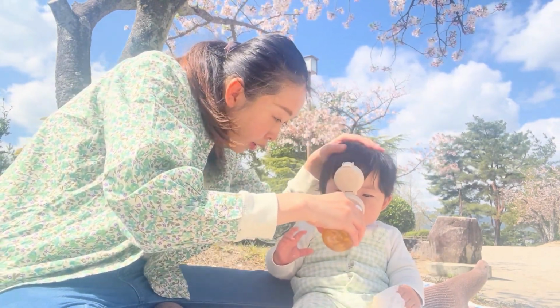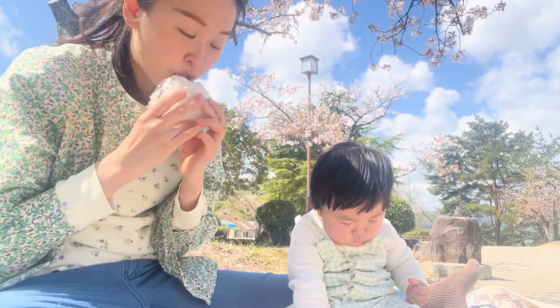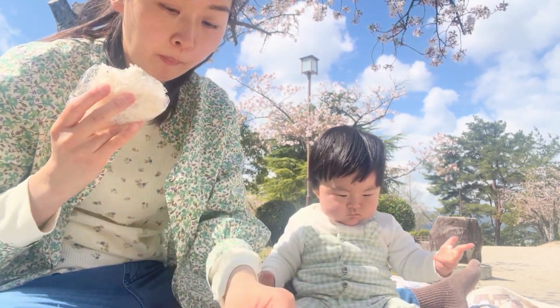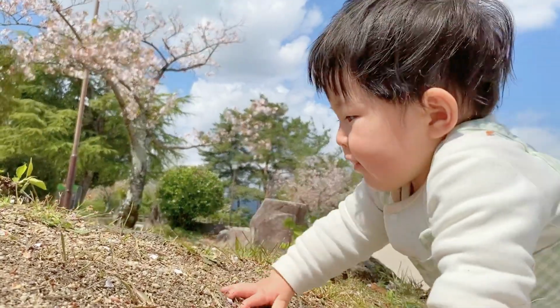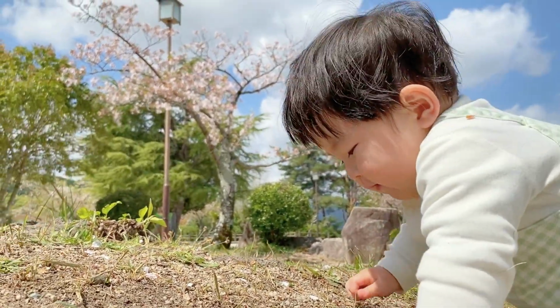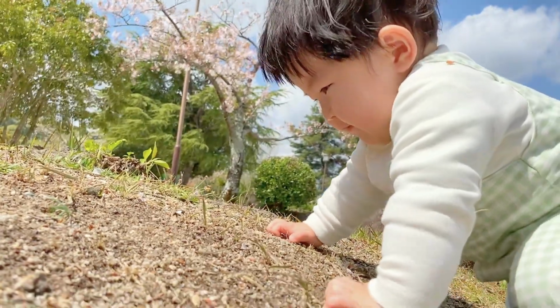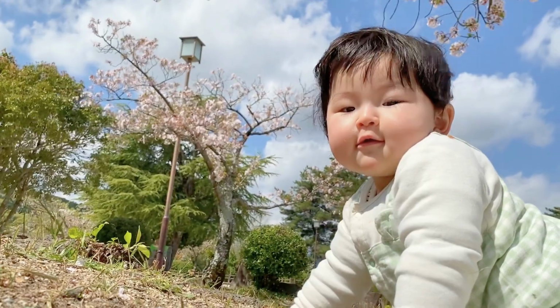I was so busy trying to feed her that I only ended up taking one bite of my own rice bowl. Ringo was much more interested in the ground, the grass, and the flowers moving in the wind. She got dirt on herself, crawled around, and stayed busy the whole time. She looked like she was having fun in her own way.